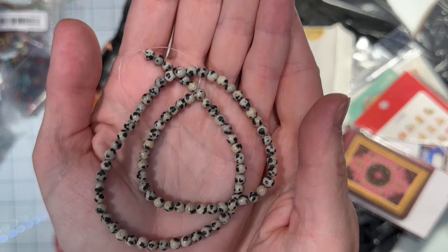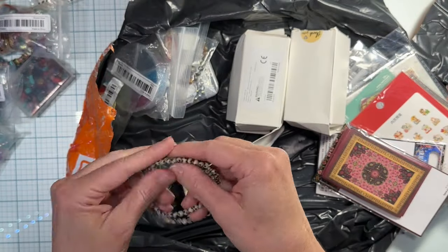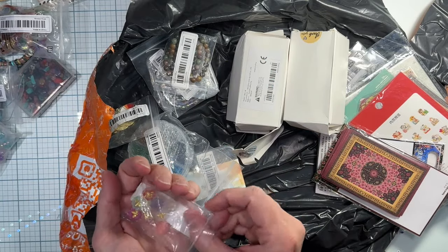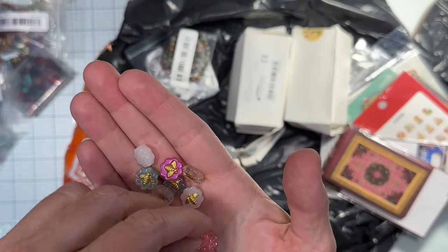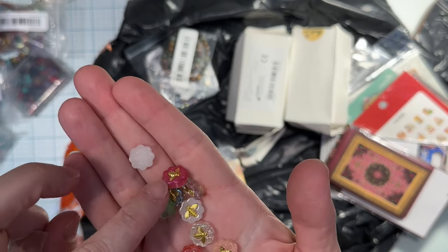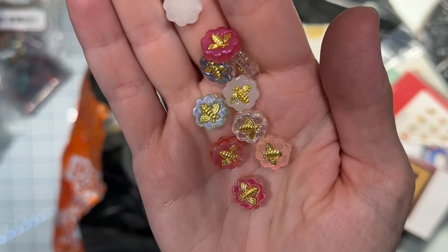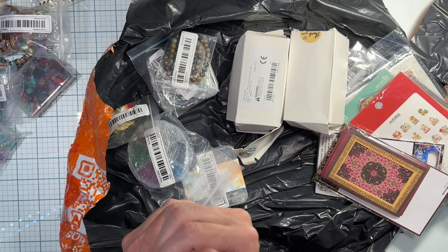Oh, those are so good. They are definitely a stone because they're cold. Plastic is not cold. These are little plastic beads, acrylic with a little bee inside, and they are hearts or flowers. But they have little bees inside. And they're actually way more colorful than they're showing up on the screen. Cool.